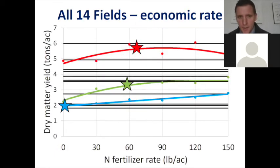Okay, here's the result. So we had 14 fields, and of those 14 fields, only 3 of them needed nitrogen, much less than what I showed you earlier for the grain sites. And these 3 sites, we think we know why they responded. I think there's some good reasons why they responded. Again, I just want to point out that the yield level really had no impact. We had some really high yielding forage that needed no nitrogen. We had some medium level yields that didn't need nitrogen and some that did. So yield level really wasn't a factor there.